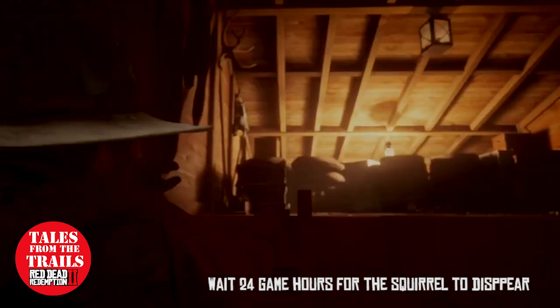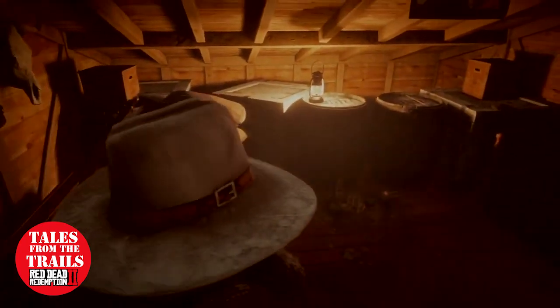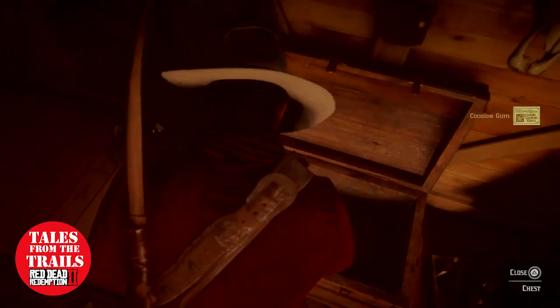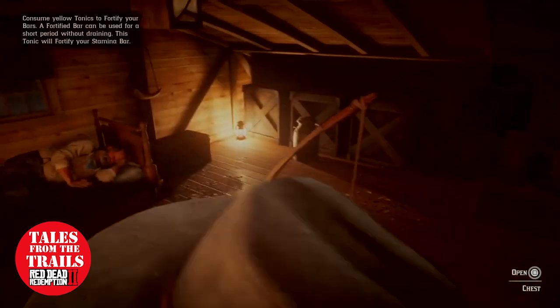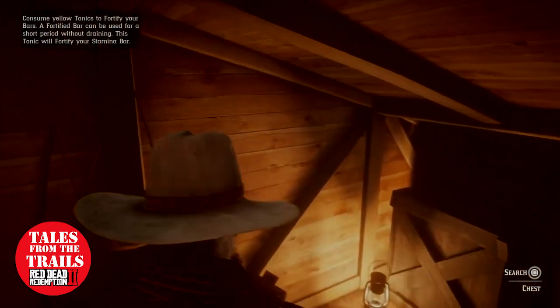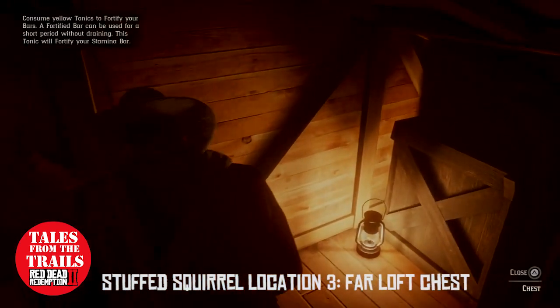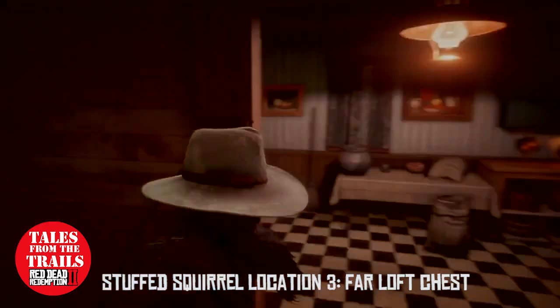So it's been another 24 hours and the squirrel has once again disappeared from the mantelpiece. You will find it in its uncle's room in the loft. You can get to this place via the kitchen ladder. And it's not in this chest, but on the far side of the room there is another chest. And that is Uncle right there. Next to him is another chest, and yes, the squirrel is in there. Back downstairs and place that squirrel back on the mantelpiece.